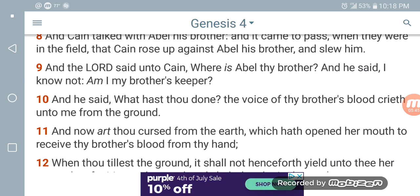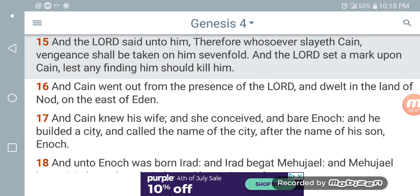Okay, here we go. Genesis chapter 4, verse 15. And the Lord said unto him, therefore, whosoever slayeth Cain, vengeance shall be taken on him sevenfold. And the Lord set a mark upon Cain, lest any finding him should kill him, man.